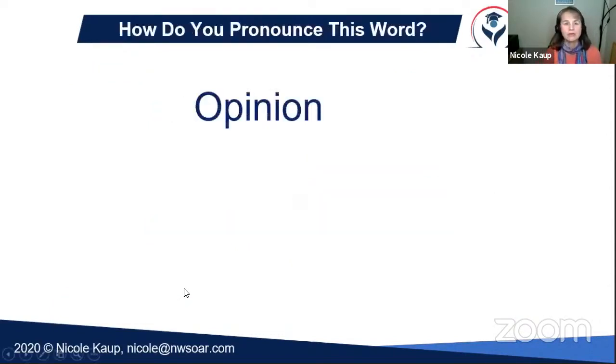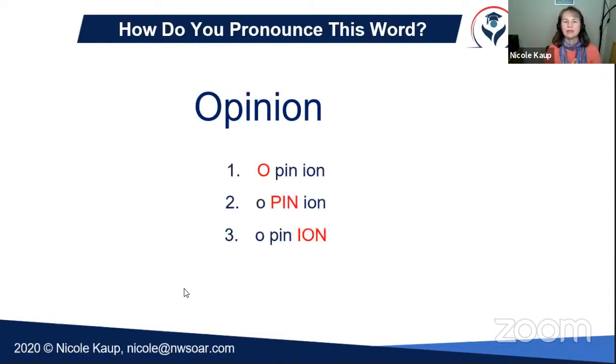So here's an example. This word has three syllables, opinion, three, opinion. We'll talk about syllables in a minute and how to know what a syllable is. But do you pronounce it with the stress on, look at the red part. The red part in each of these three represents the stress. Do you say it like number one, opinion? Do you say it like number two, opinion? Or like number three, opinion.